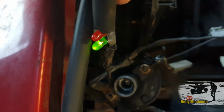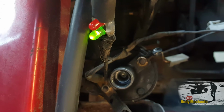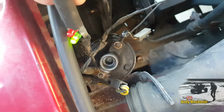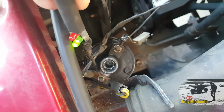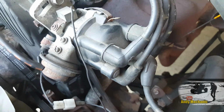So if I get Ben to crank the engine now, if those lights flick from ground to positive to ground, then we know we've got switching at the points and they're working fine. Okay, Ben? Ready? Yep. Oh dear, that's not good. And again. Right, it appears we have no switching of the points. So inside the dizzy, let's take the cap off and see what's going on.